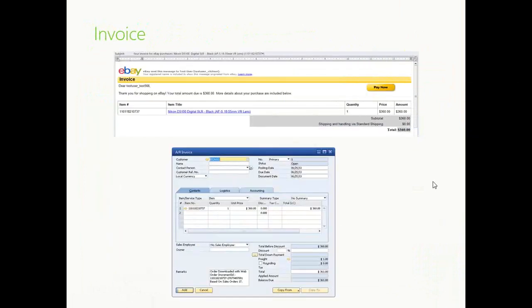Next is the invoice upload. Active sales orders, which are not paid online, can be synced from eBay to SAP Business One and can be completed through SAP Business One itself by generating an AR invoice once payment is received. This AR invoice will be synced back from SAP Business One to eBay Marketplace and will update the buyer's online order status from active to complete, with the option for the eBay buyer to see and download the invoice.